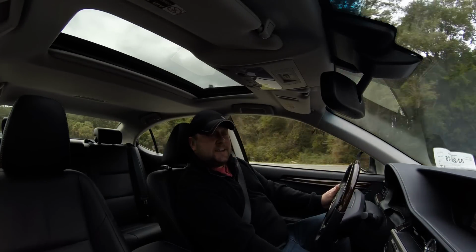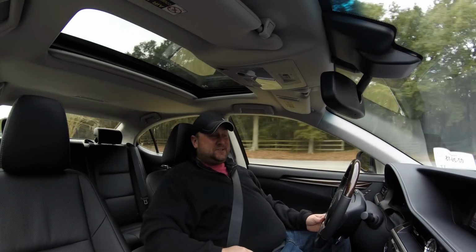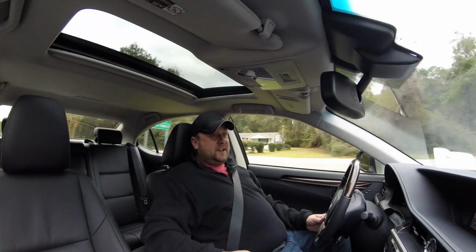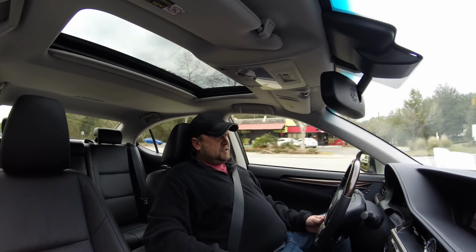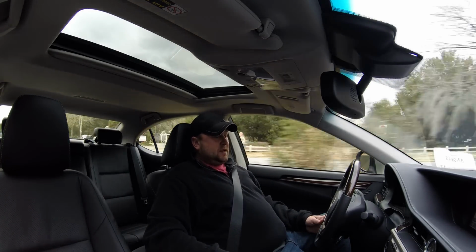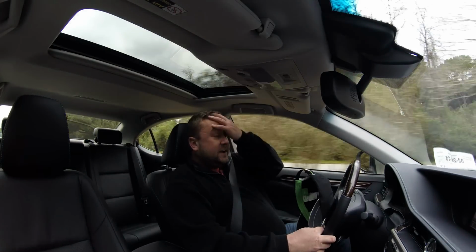the ES is also available with a hybrid powertrain that we actually got to drive a few months ago and loved on the highway. It was so smooth and so quiet. It was amazing on a road trip to Atlanta from Charleston, South Carolina, where we are now.